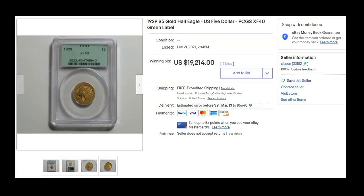But just to give you guys an idea, this one sold for $19,214. Wow, that's quite a bit of money. But that seems to be the going rate for these. They've actually gone up in price in the last 5 years. Anytime one of these hits the open market, they always hit such ridiculous numbers. It's not even funny. But this one is an incredible key date for the Half Eagle series. It's worth mentioning that this one was sold by a seller, Sison, I hope I got that right. That individual or company has a number of really nice coins that they sell every so often, and they're in California.